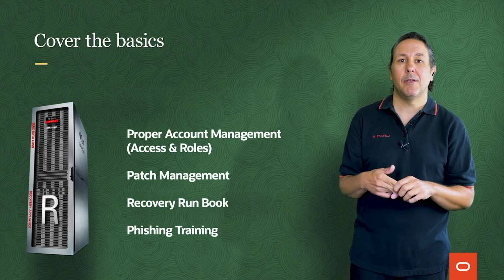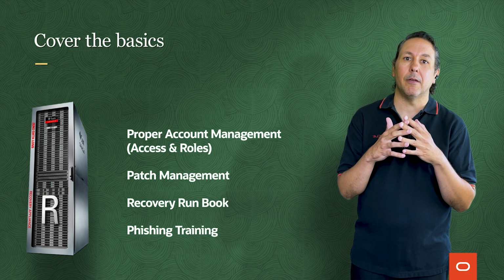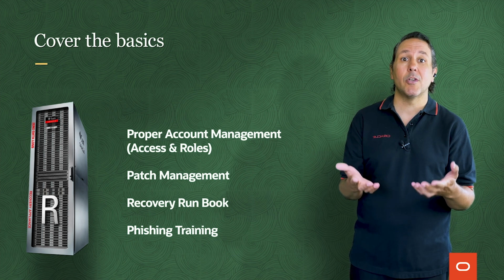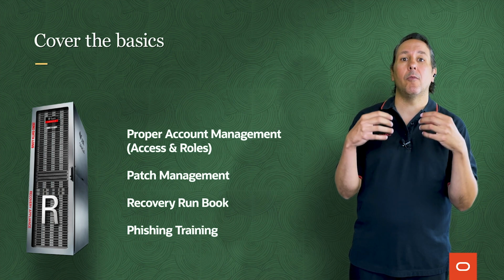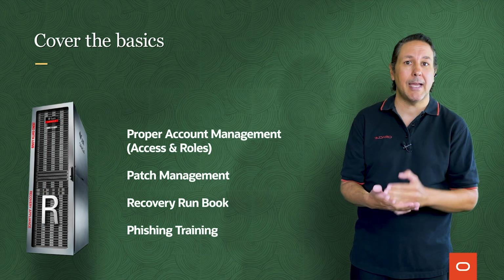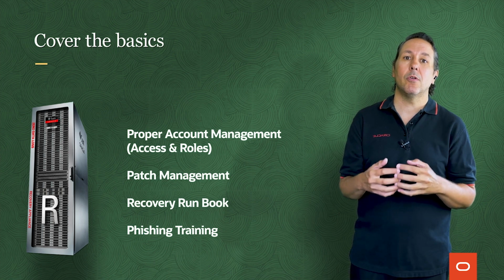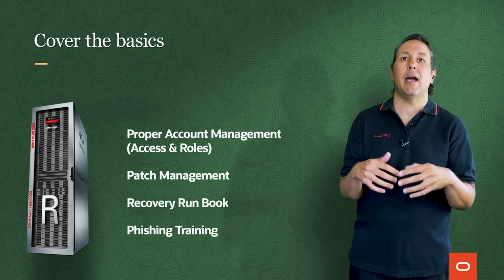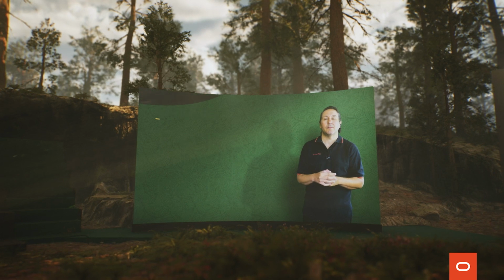Next, patch management. Make sure your systems are patched up to date. A lot of the attacks that have occurred most recently are the result of unpatched systems. Have a recovery run book. You don't want recovery from a cyber attack to be the DBA's on-the-job training. They need to know exactly what to do and exactly what the results are going to look like. And then finally, make sure that your employees are ready for a phishing attack. They need to understand how these attackers use a socialization method to try to obtain access.